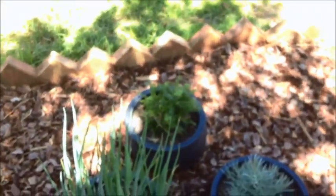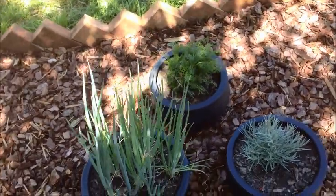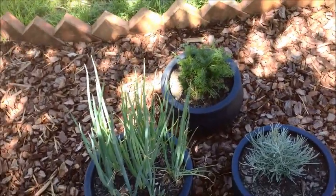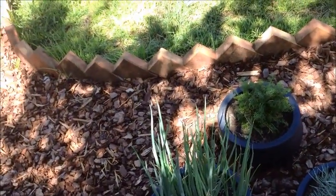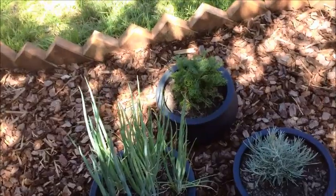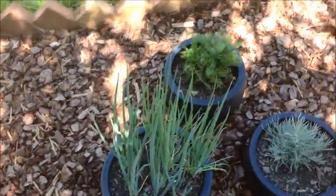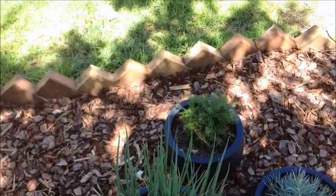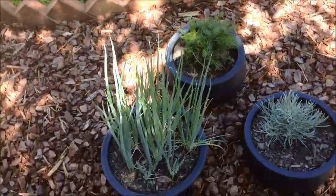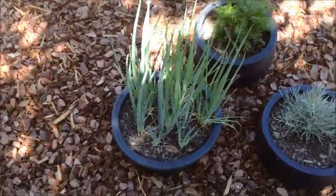That chamomile plant, I'm not even sure if I'm going to keep that. I might pull that out and put something else in there, because I don't use it. I thought I probably would, but it doesn't really taste much like chamomile. So if I want chamomile tea, I'm probably just better off buying some that are already dried and whatnot.